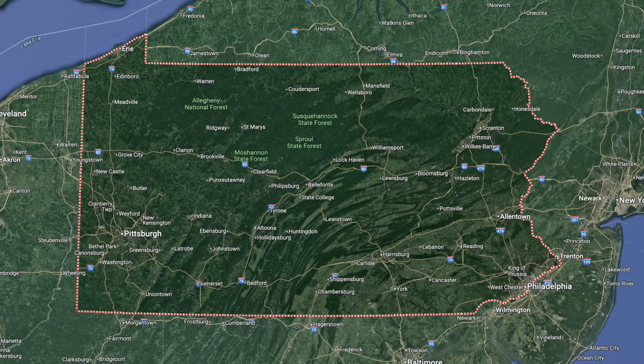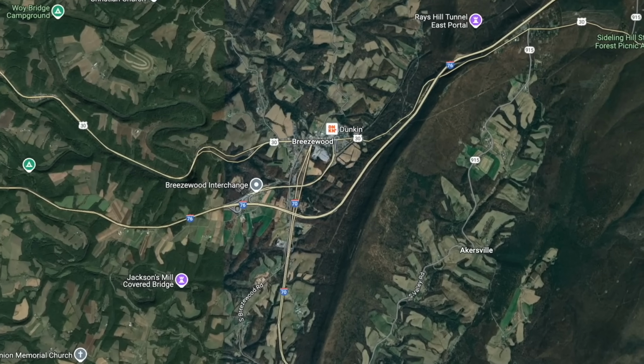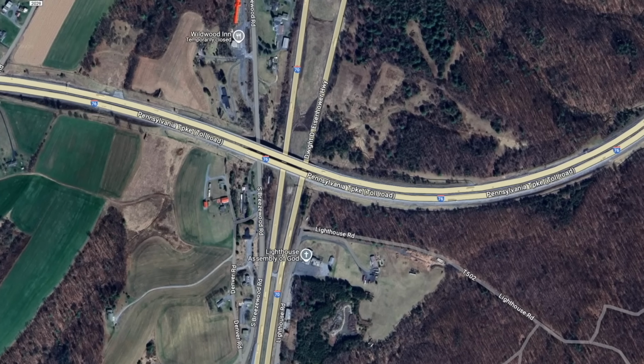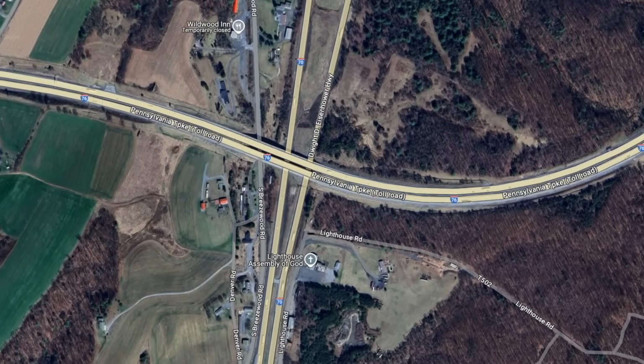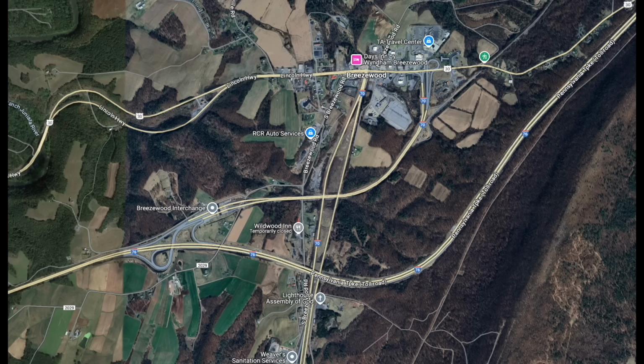And finally, we get over to perhaps the most famous interstate standards violation, Breezewood. Breezewood, oh, Breezewood. In Breezewood, Pennsylvania, I-70 crosses over I-76, the Pennsylvania Turnpike, with no direct interchange. Instead, drivers come to a signalized intersection with US 30 and then must use that roadway to continue onto I-70 through the toll booth, and then enter the Pennsylvania Turnpike where I-70 joins I-76.